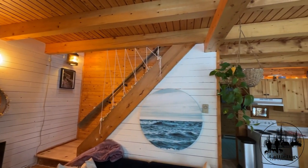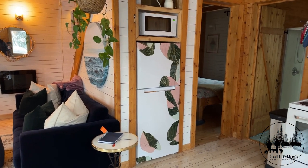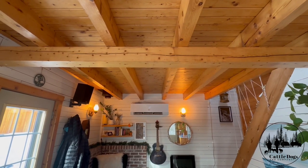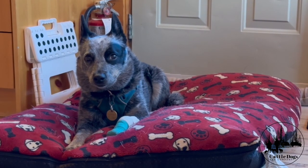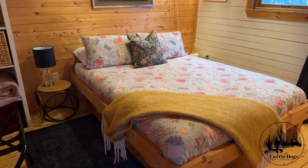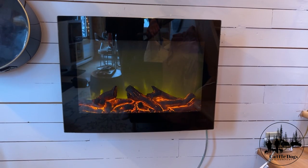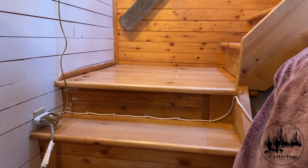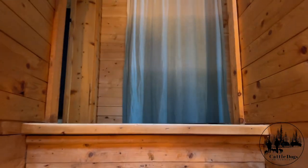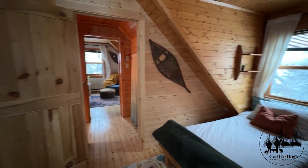This three-bedroom cottage sleeps six and is very dog-friendly, with dog blankets and towels provided. One bedroom with a queen-size bed is located on the main floor, along with a three-piece bathroom. At the top of the stairs are two bedrooms, one with two single beds and one with a queen.